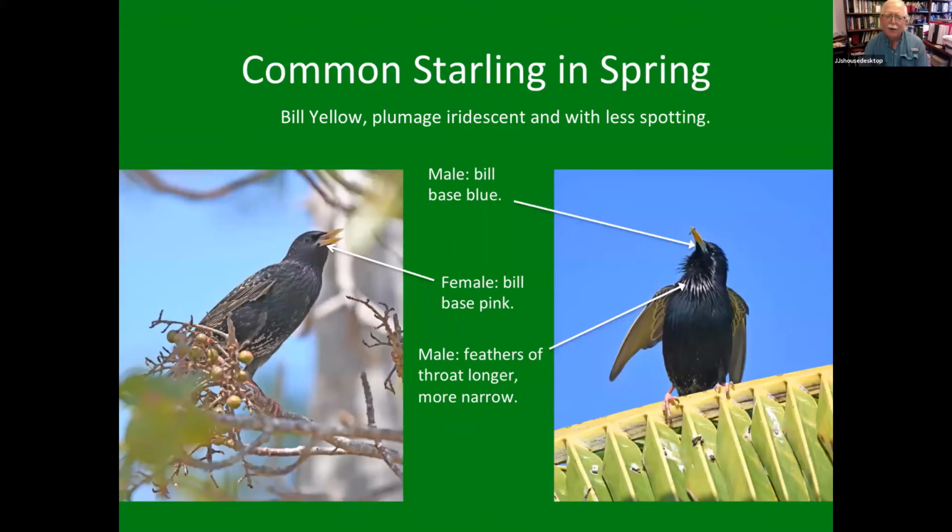Here's the common starling in spring here in Naples, and I'm sure you can see some up there, but you may not know that you can identify the sexes of starlings by looking at the base of the bill on the bird. If you look at the base of the female's bill, it's pink right in this area. And over here on the male, it's blue. Isn't that convenient? The pink for girls and blue for boys.